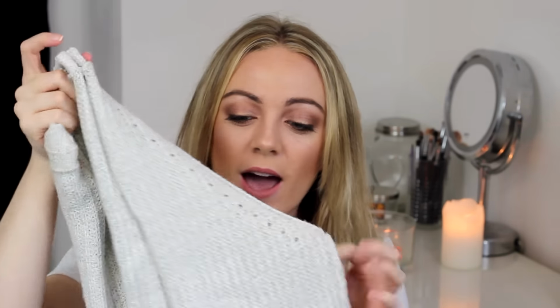And this is from Matterland. It was something like £12, and they do it in three colours, this colour and two others. And I absolutely love it. It washes really well. It just looks really nice. It has like a big slit up the side as well, which I find is a little bit more different than other jumpers. And it's just such a nice jumper. It's so cozy, so warm. And for £12, I think it's an absolute bargain.